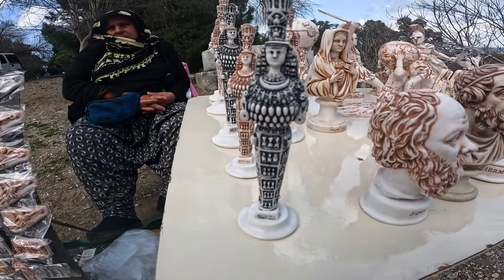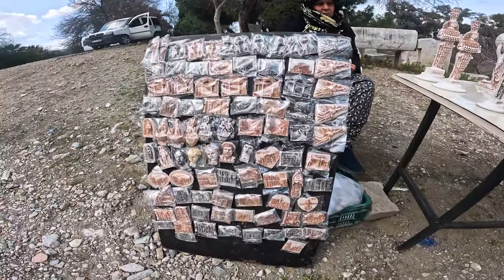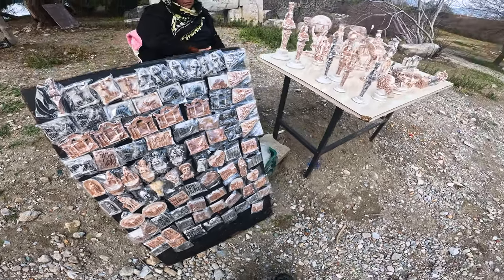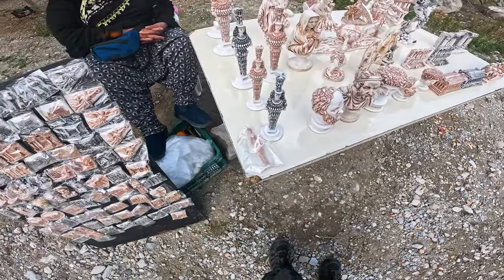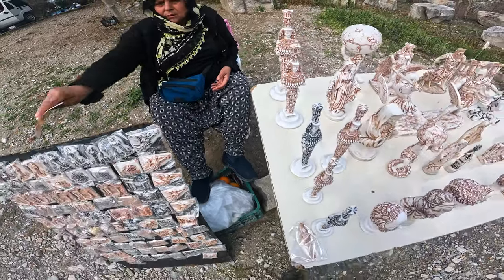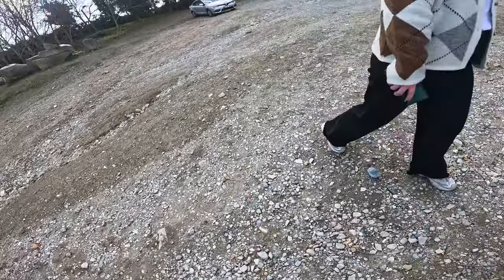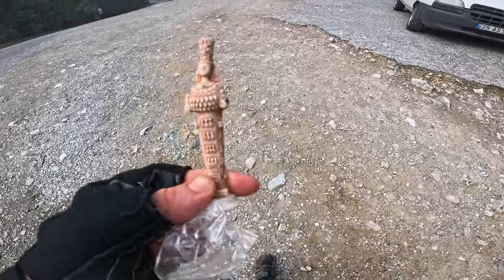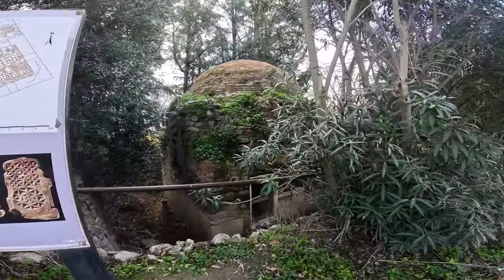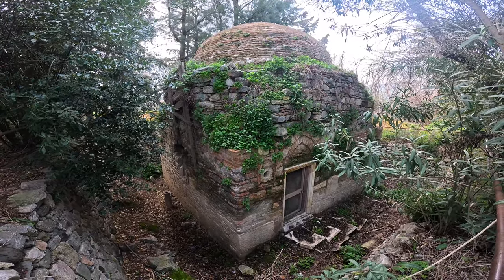Look at that. Look at these many-breasted Dianas they sell. Gotta get one. How much? How much is this? 50 lira. 50 lira? Okay. Check it out. Little many-breasted Diana fridge magnet. Love it. Check out this hidden tomb over here. Now, ain't that one of the coolest things you've ever seen?